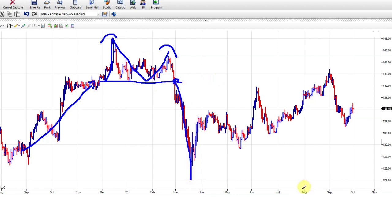We smoked from 142 all the way to 122. That means you could have made about 20 grand for every $1,000 you put up just by recognizing this very simple double top price pattern. But once these plays exhaust themselves, then new patterns emerge, and now we have to figure out which is the governing or dictating price pattern.